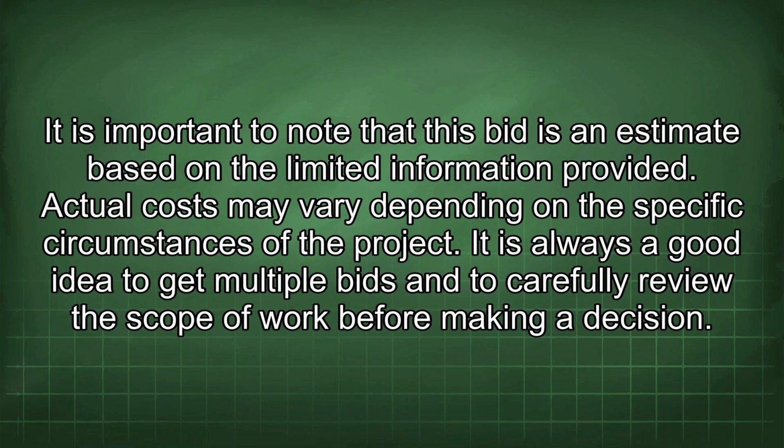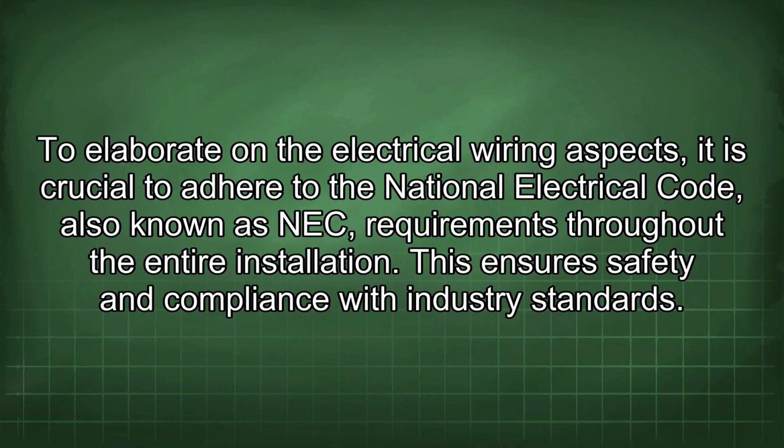It is important to note that this bid is an estimate based on the limited information provided. Actual costs may vary depending on the specific circumstances of the project. It is always a good idea to get multiple bids and to carefully review the scope of work before making a decision. To elaborate on the electrical wiring aspects, it is crucial to adhere to the National Electrical Code, also known as NEC, requirements throughout the entire installation.